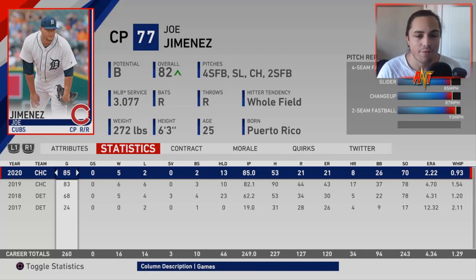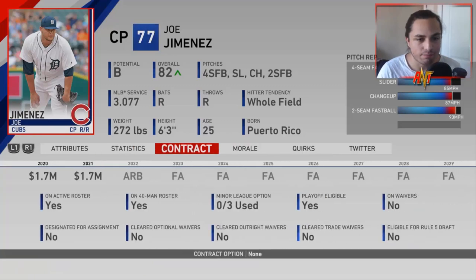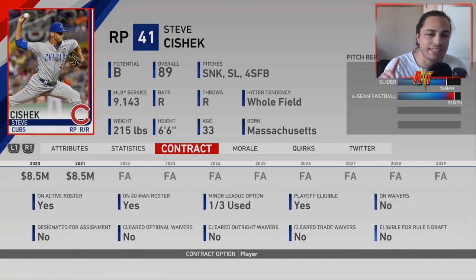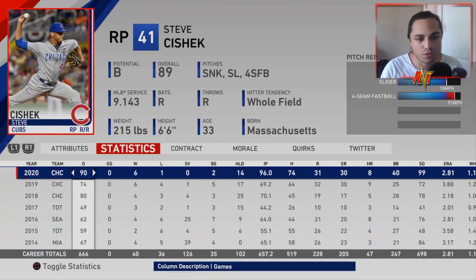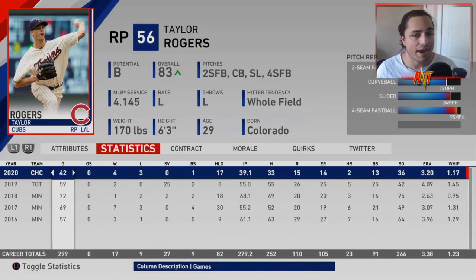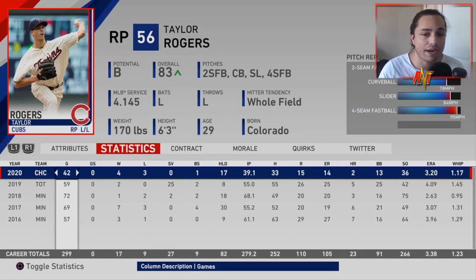Joe Jimenez, very solid. I like that a lot. Doing very well. Steve Cishek, we signed him for 2 years. We did give him a player option, though, so we'll see if he comes back. He did pitch very well, though. Taylor Rogers, bounce back year. Good to see. WHIP dropped by quite a bit.